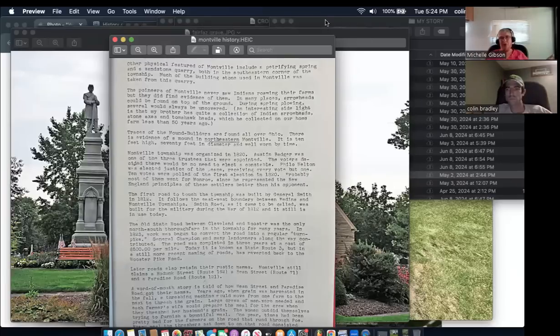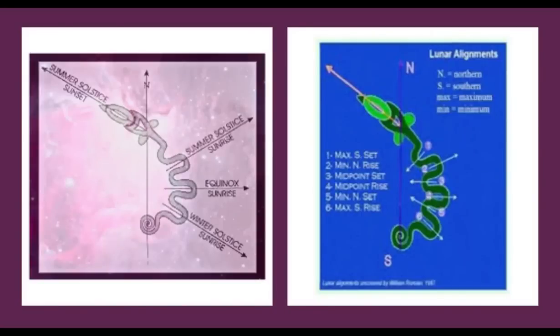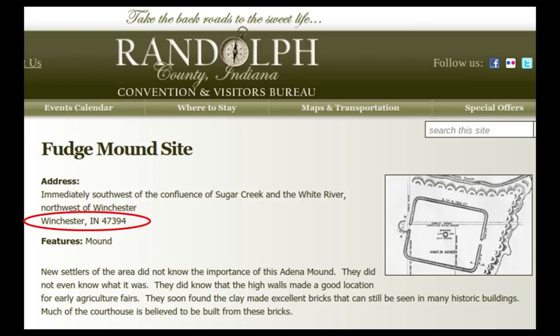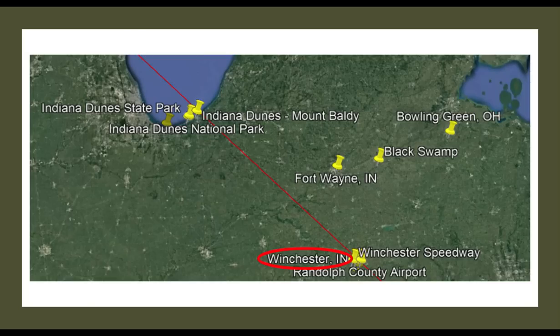Like the Serpent Mound in Ohio is a big one. It's got solstice alignments, lunar alignments, every kind of alignment you can think of in that shape. That's a huge important site, but there are other earthwork sites like the Newark earthworks in Ohio that have the same kind of solar and lunar alignments. The Fudge site in Indiana, northwest of the Dayton area, going on up towards the Indiana Dunes and Gary and on across Lake Michigan into Wisconsin, when I was tracking that alignment.